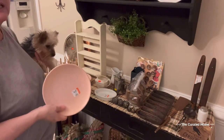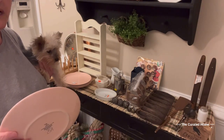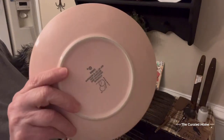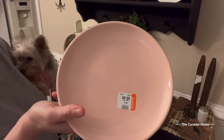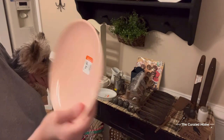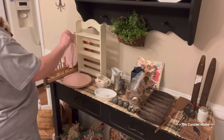Now, I'm also looking for pink plates because I'm going to keep the pink and green in the dining room through spring. So I found these. They're just a very muted pink, not necessarily pastel-y. They're almost like a matte pink, and I love that. They were 99 cents a piece, and this was a Goodwill buy. I bought 4. I'm going to put them in my little plate stand over here.